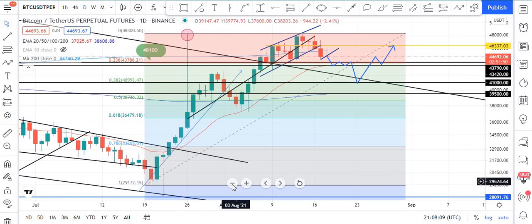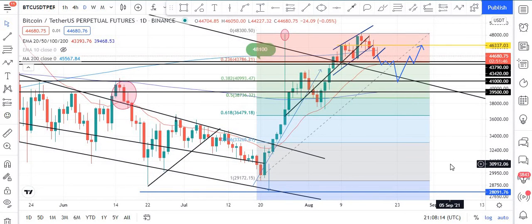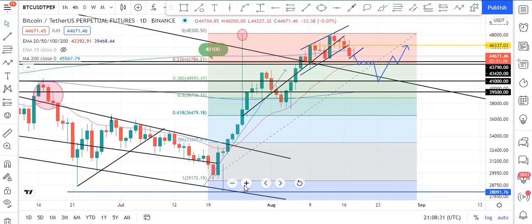So guys, pay attention right now. I don't know, what positions are you taking? Currently, I'm not in a position at this moment. I'm watching this Bitcoin move to see what it's going to do at this point, but I'm at least expecting a dump all the way down to 43,700 or 43,500 right now before I try to make any move at this point. So let me know, guys, are you in any trade?